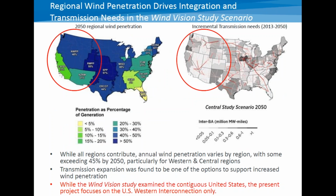Looking at some of the integration and transmission challenges and findings from the Wind Vision study in detail here, on the left, although we look at a national scenario with 35% wind in the lower U.S., 48 states, we do recognize from the Wind Vision that in some regions the penetration levels can well exceed that 35% level. Focusing on the western U.S., we found in the Wind Vision that in some regions wind penetration exceeded 45% or even 50%.